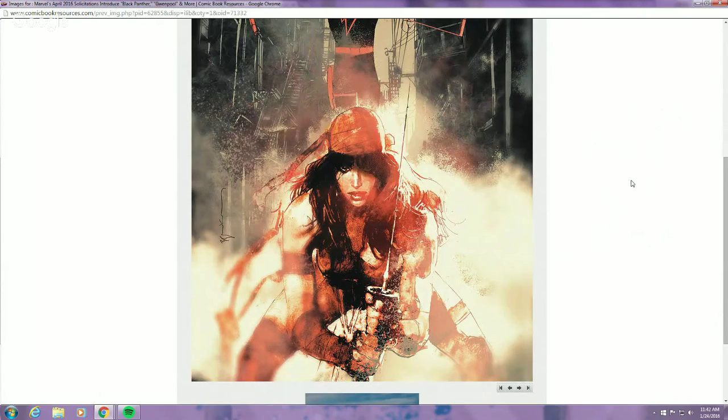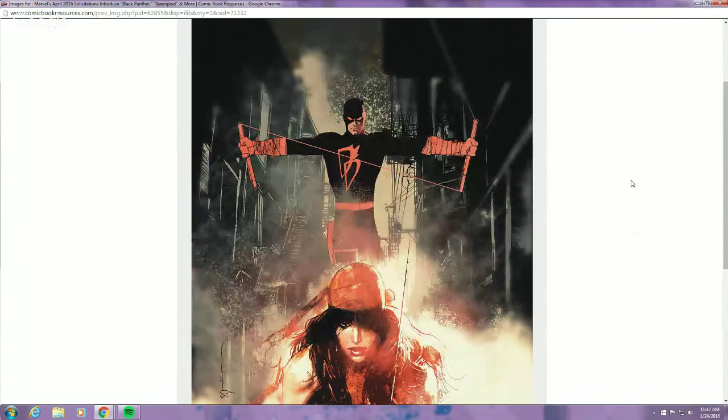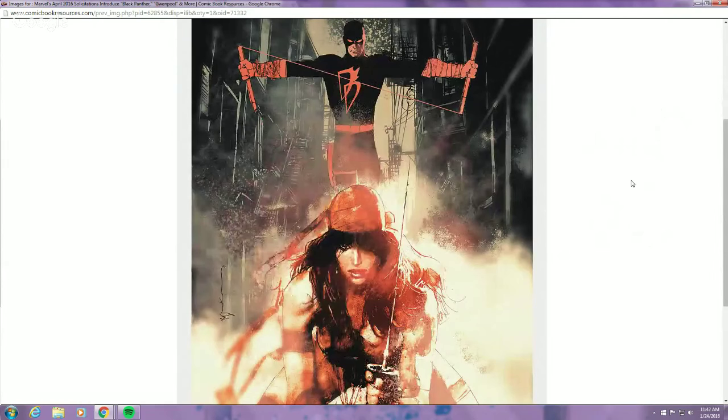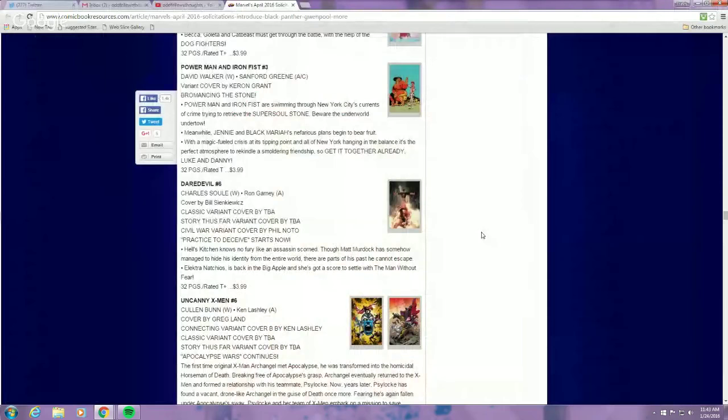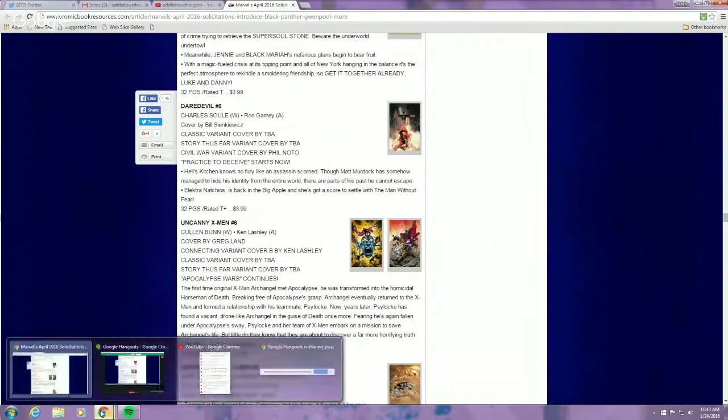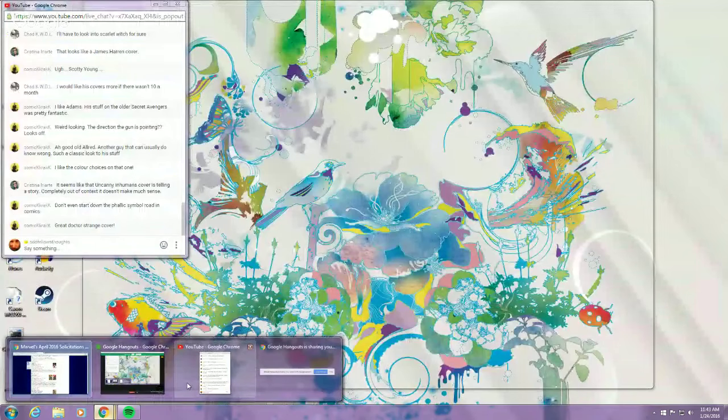But there are just elements of this that to me feel broken, that aren't working right. So I really wish that it was a little better than what it was. As far as a Sikowitz cover, this isn't a very strong one, but I really do like him as an artist, and most of his work I do appreciate.